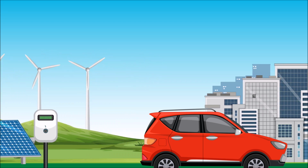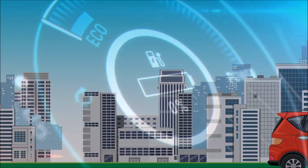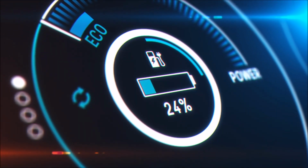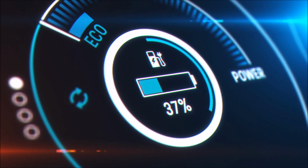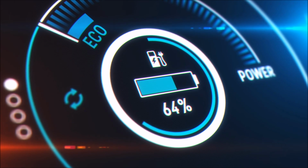Finding a charging station may be no problem, but it still takes a long time to charge an EV, right? Recharging time varies just like when filling up an ICE vehicle. You know, how big the gas tank is, how much gas is left, how fast the pump transfers the gas. It's the same with an EV.